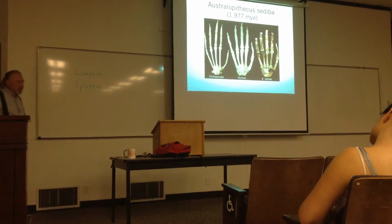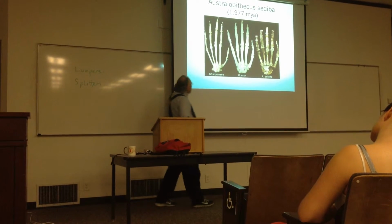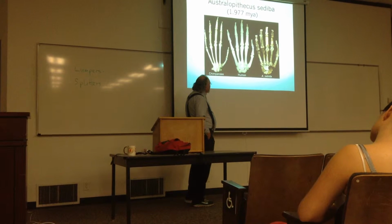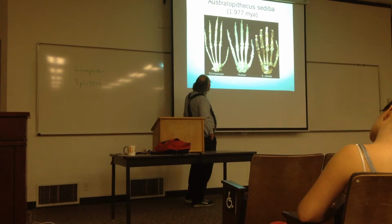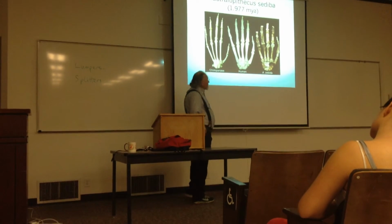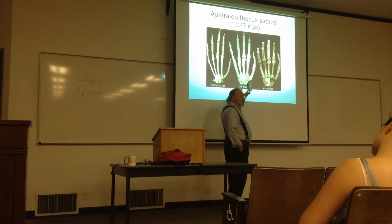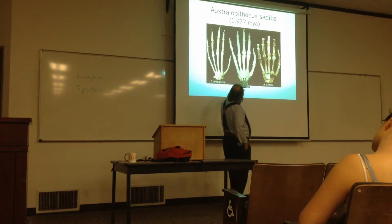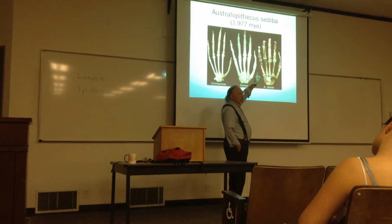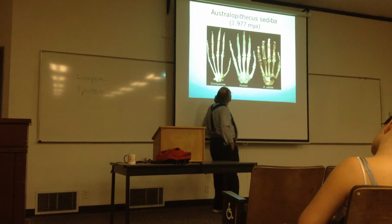Look at the hand. One on the far left is chimpanzee, the one in the middle is human, and the one on the right is Australopithecus sediba. Notice that this one is extremely close to this one. In terms of the fingers, in terms of the thumbs, it's really close. We don't have the terminal digits there. We do have the rest of it. The rest of it looks pretty much like us.